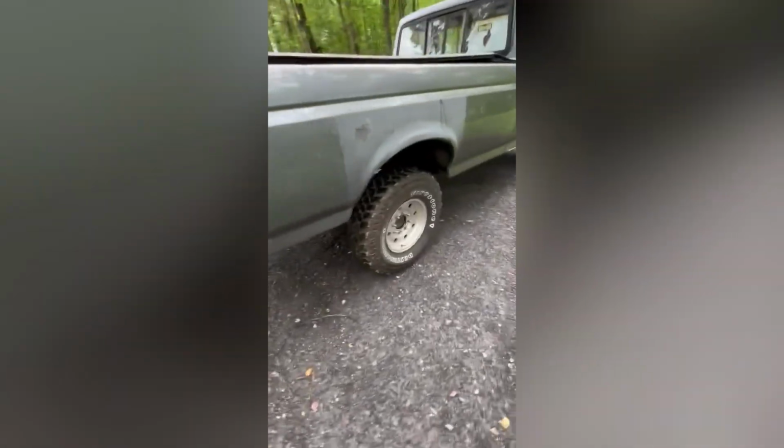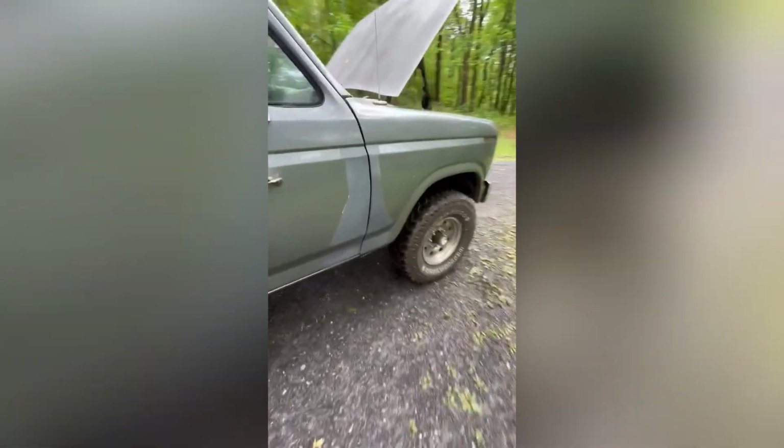As an added bonus, it comes with a brand new metal cowl hood that has not yet been installed, giving the next owner a great upgrade option.